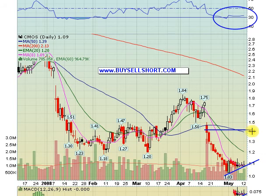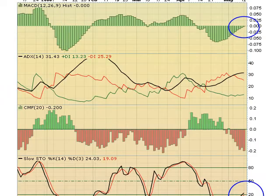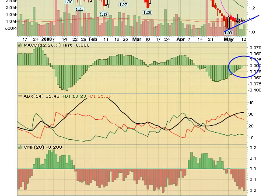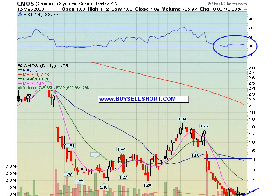MACD is about to have a positive crossover. RSI is oversold, and stochastics looking really good coming up off or through the 20 level, which is typically a buy indicator for me, especially on a chart setup like this. Looks really, really good. I think we should see a very nice move off CMOS over the next few days. Support on this one would be 102.